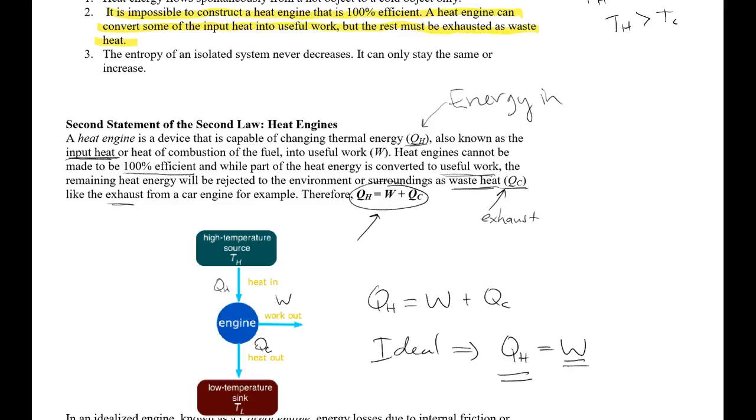But we know from the second law of thermodynamics that is not possible. QH will always be bigger than W. We want that. We want this. We want that. But QH will always be bigger than W.